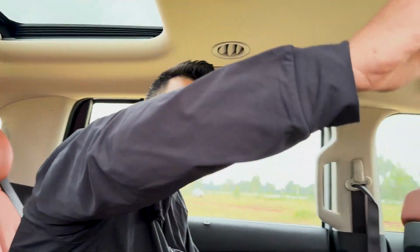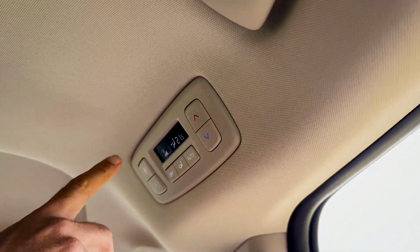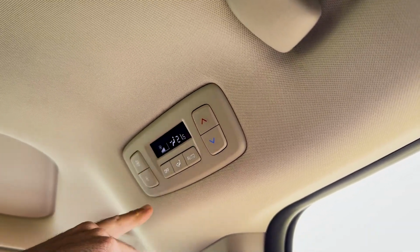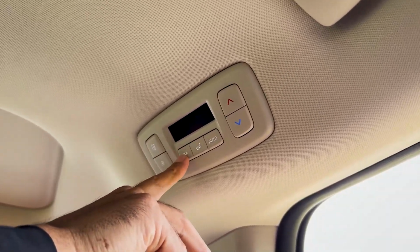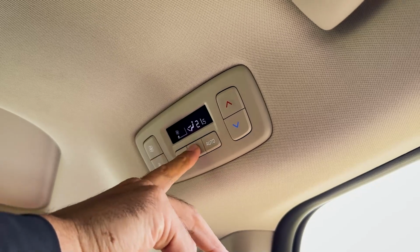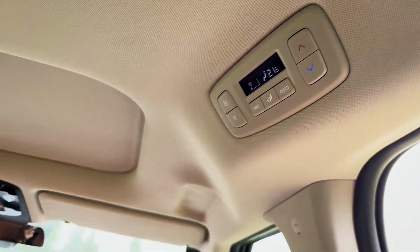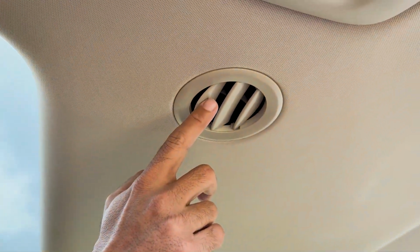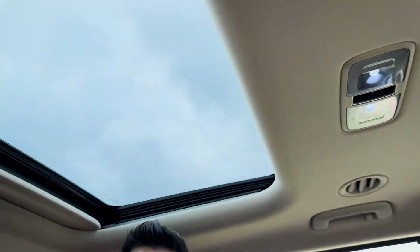This car also comes with a 3-zone climate control, and the controls for the 3-zone climate control are right here, and you can control the temperature from here, and you can control the blower speed, you can turn it off, and also you can change the modes. So where exactly are the AC vents? Well, the AC vents are here, right here in the roof, and you also have AC vents for the third row of passengers.